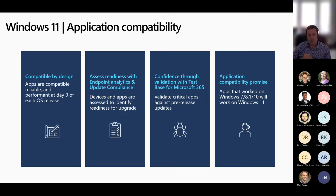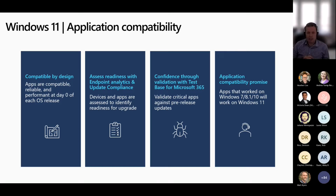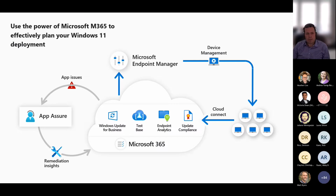If you do have an app that does not work, maybe a custom line of business app that you've had for a number of years and have been working on retiring for quite a while, but it just never got that traction, one of those apps you just want to see go away. We have a service called App Assure, and the whole purpose of that service is to provide you the ability to get that application compatible with the most current version of Windows, i.e. Windows 11. That is a free service that is available as part of your M365 subscriptions.